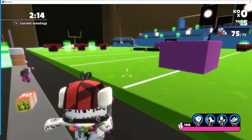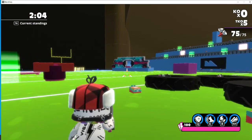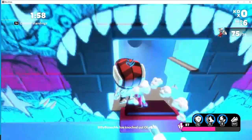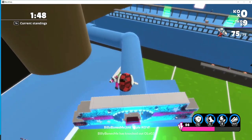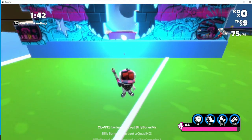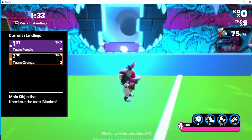Okay, I think I need this weapon. No, that's my teammate. Yeah, so his knockout, yeah, I don't know how to come in. Oh, triple KO. Yeah, I don't know how to come in this game. So yeah, let's see. Team Purple's 9, so I've contributed nothing.